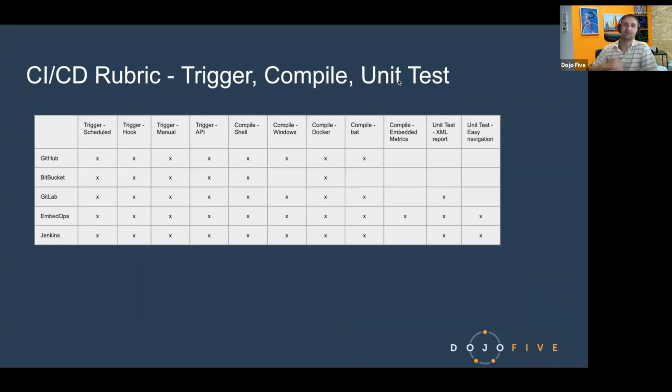So I put together a little rubric here, kind of for reference, but I'm going to walk through it a little bit, comparing some of these items for some of these tools. From a triggering standpoint, everybody can do all the triggers. Those are pretty stock out-of-the-box things. Compiling from a shell script, everybody can do that. Bitbucket has a pretty big hole right now in that they can't do any builds on Windows. Everybody else can, kind of. They've had a beta floating around for a while for Windows. I imagine they'll mainstream that at some point shortly.